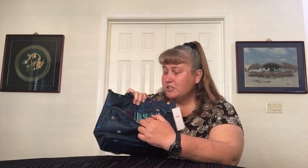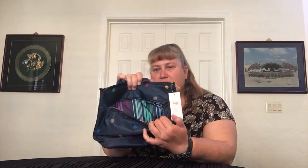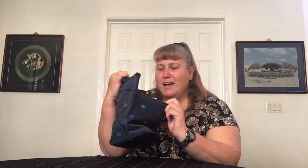Now we're getting our first look here of the interior pattern, which I also love. And it says love, right? In Morse code, which I just love the colors. It's purples and teals and blues with some pink thrown in there. So that's totally up my alley. I love the color combination. And it's super fun. So you get the different bits of it.